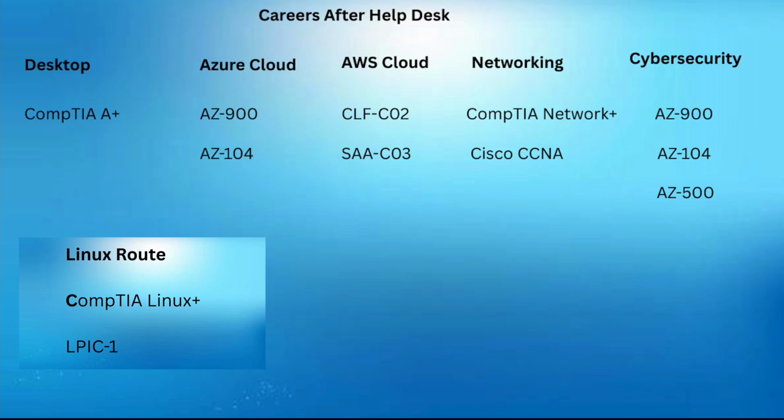From here, after a year or so from help desk, you can go to the desktop option right here. This is more hands-on, more technical. You'll be working with the hardware, servers, maybe in the data center, helping out the senior members. But yeah, this is the next level. The certification you'll need for this is CompTIA A+ at least.